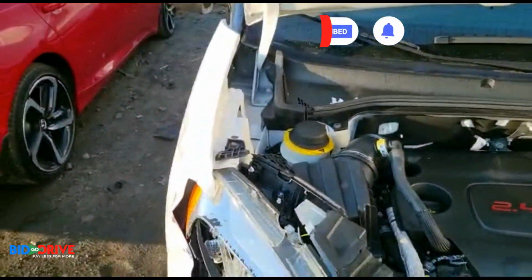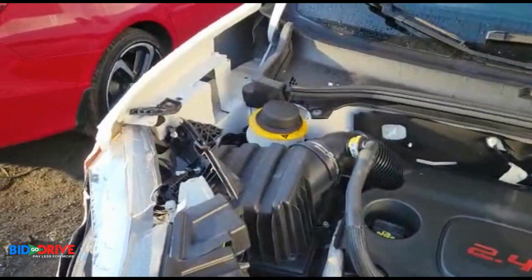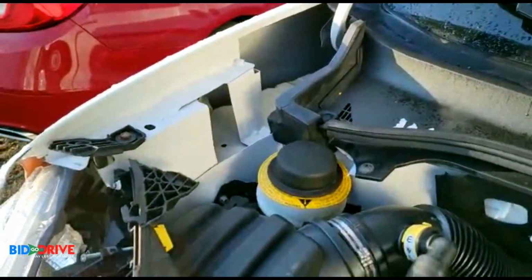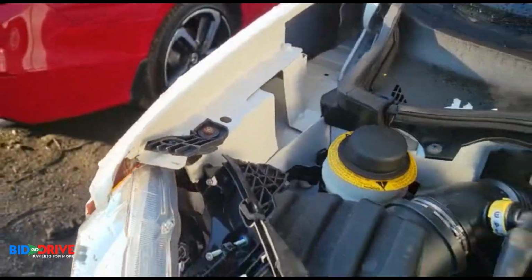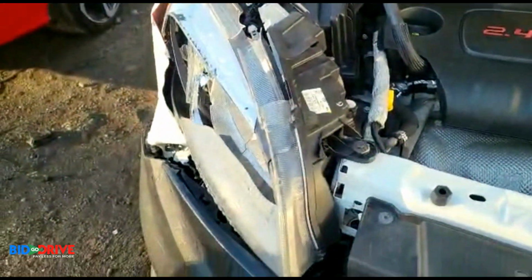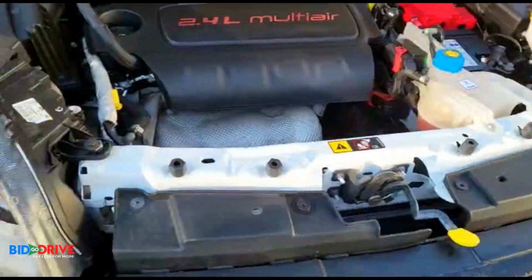Pretty easy in the right front. Apron looks good there. May need a slight pull. Looks like it may be pushed in right around here. Headlight is damaged. Radiator support looks good.